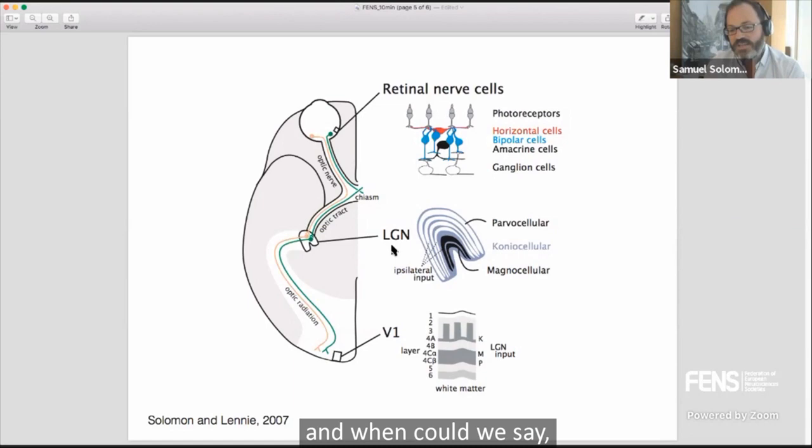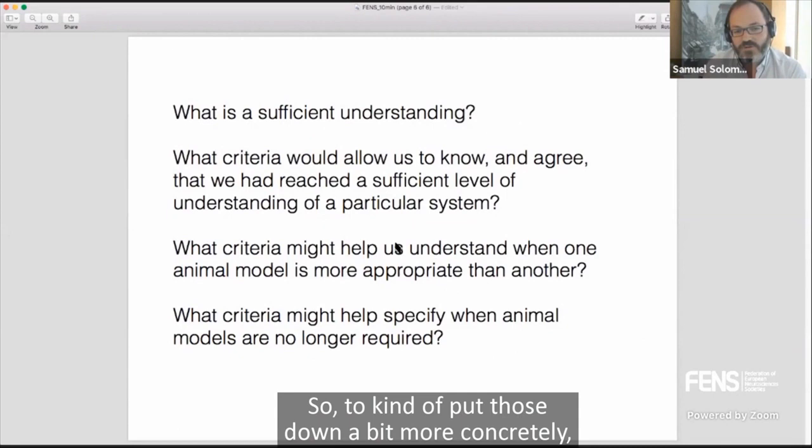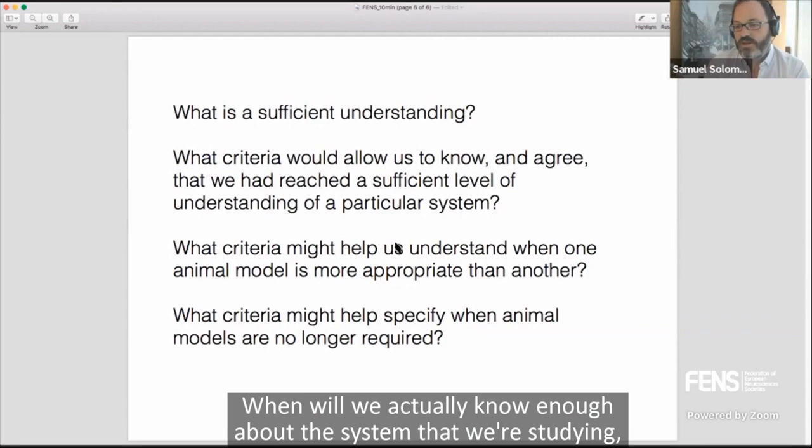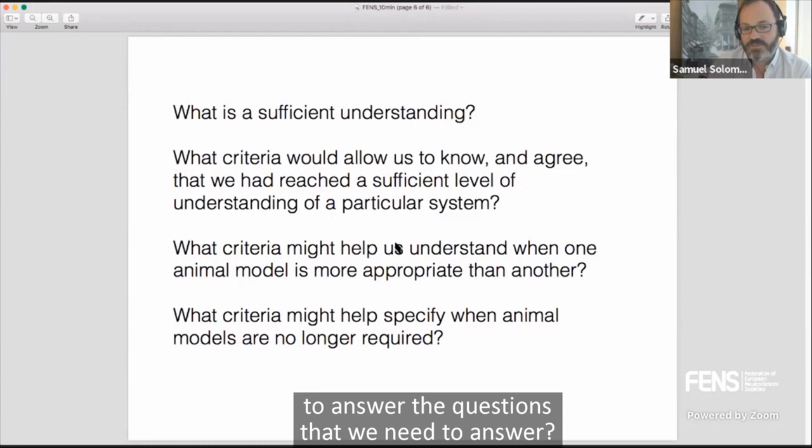So to put those down a bit more concretely, I think it's important, especially in communicating with people who do not do animal experiments and might even have objections to animal experimentation: what is the end point? When will we actually know enough about the system that we're studying that we can stop using animals to answer the questions that we need to answer? And it's a very difficult question.